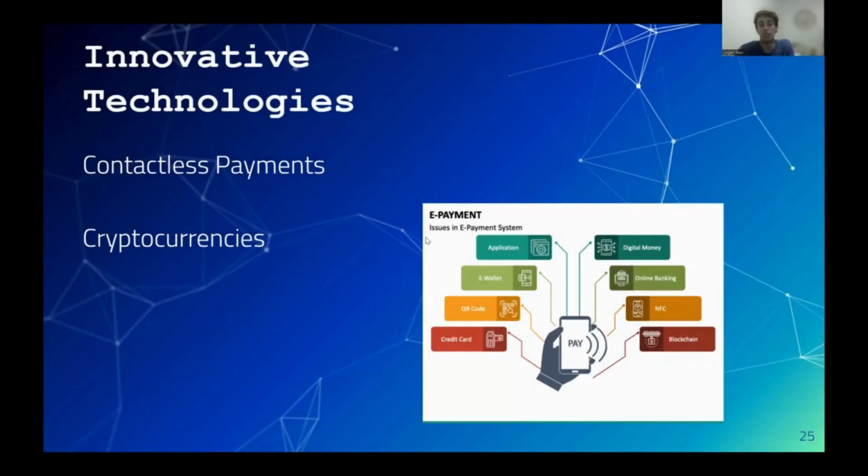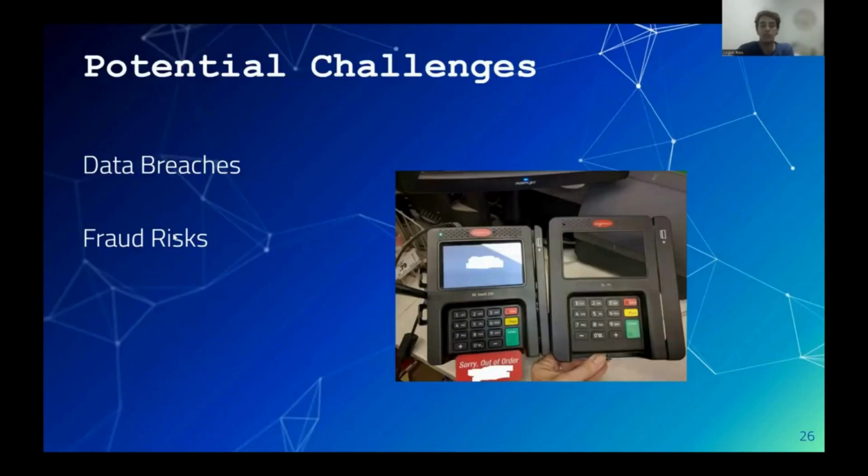Next, we have innovative technologies. So we have things like contactless payments as well as cryptocurrencies. I already mentioned contactless payments a little bit ago. So the rise of contactless payment methods, such as NFC-enabled cards and mobile wallets, has further improved the speed and convenience of transactions. The emergence of cryptocurrencies introduces new possibilities for secure and decentralized transactions. Although this adoption is still pretty early in its stages, not everybody uses that, obviously.